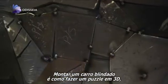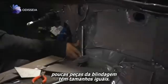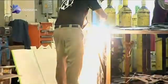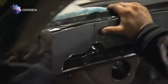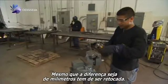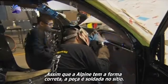Assembling an armored car is like putting together a 3D jigsaw puzzle. Few pieces of armor are the same size. Each piece is measured against the area it must fill. If it's off by just a few millimeters, it must be resized. Once Alpine has the correct shape, the piece is welded into place.